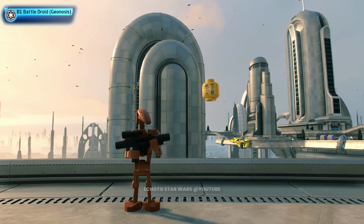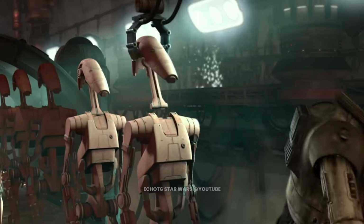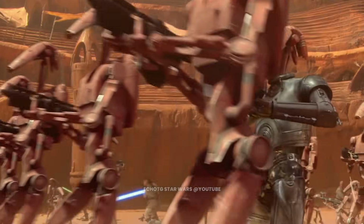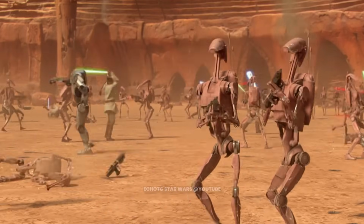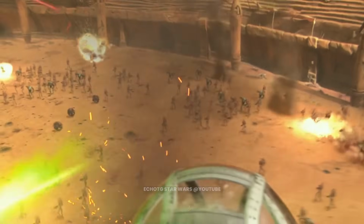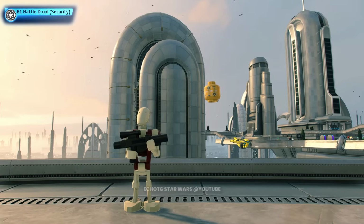This is B-1 battle droid, Geonosis. Roger, roger. Even though many battle droids were created on Geonosis, a specific line of B-1 was made with the planet's desert landscape in mind. The unique line of Geonosian battle droid came with a darker paint job, one more conducive to camouflaging in the orange sands of Geonosis.